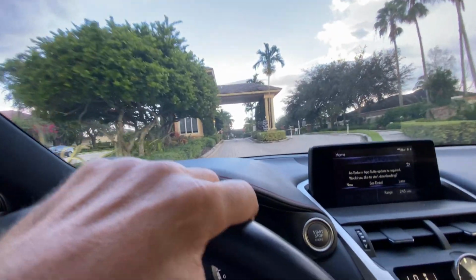All right, I'm gonna drive up here and just show you. Stonehaven, this is gated. I can't get in there. All right, got tossed out of there. So all these communities are gated here off 441.